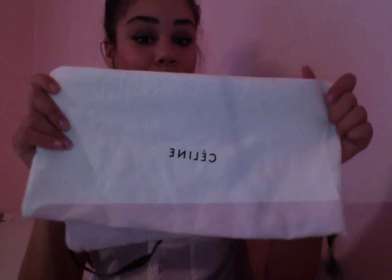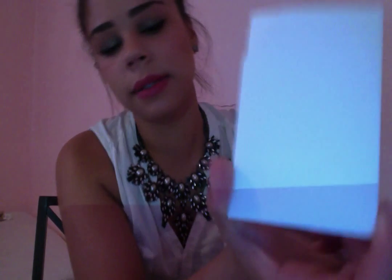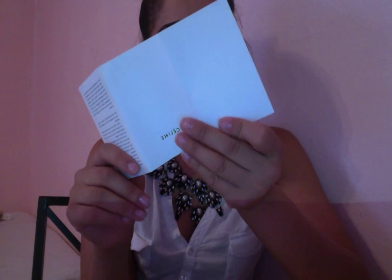So it also comes with this Celine dust bag, as we see here. And it also comes with the Celine tag. There's another Celine tag with the appropriate color name, but I have no idea where I put that. And it also has this little Celine logo pamphlet, can you see it there. It's really small, it doesn't have much to say. It has just three different languages and how to take care of your bag to help it sustain longer.